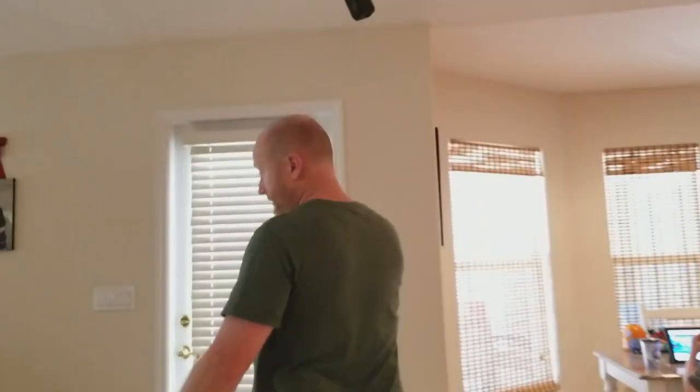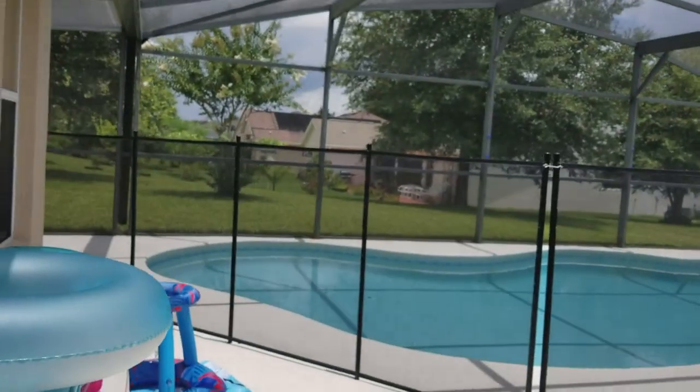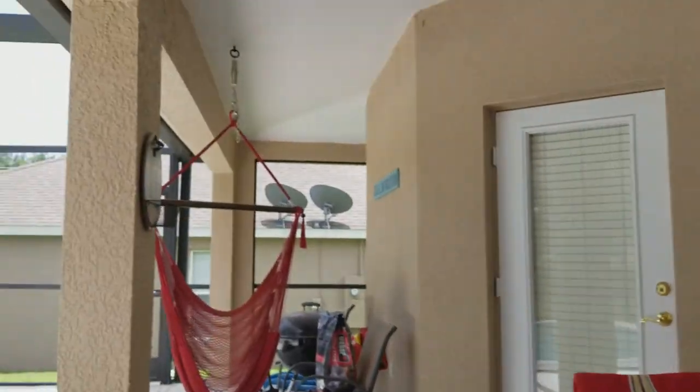Let's go check out the pool. This is where we spend time in the summer, guys. So if you come out this door right here. This is the pool area. We got our floats. We got more floats. We got decorations on the wall, one that's falling over that I gotta fix.